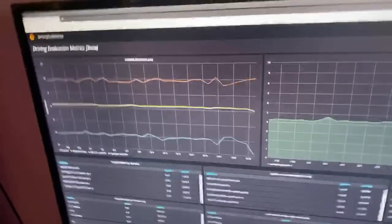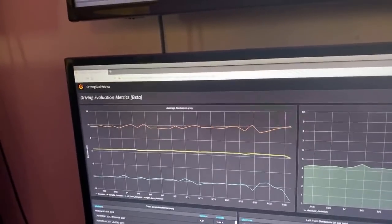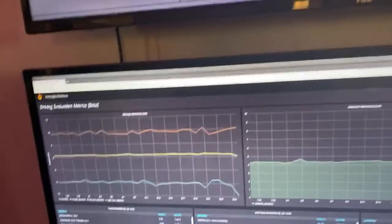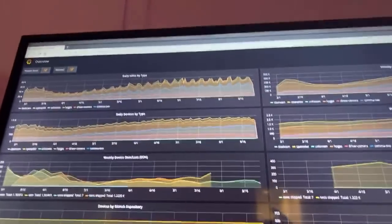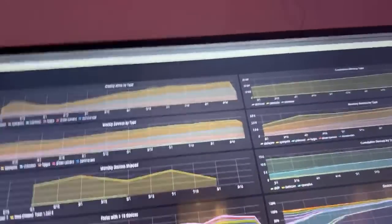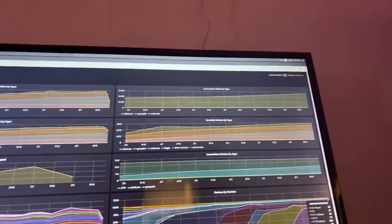So I hope that the uptrend in the deviations is fake. This is us measuring the average deviations of how much the model and controls aren't listening to each other. Here's our devices. We have like 1,500 daily active users, almost 2,500 weekly active users. And a lot of miles. Just 6 months ago, we had 18 million miles. It's amazing. It's like 50% growth.